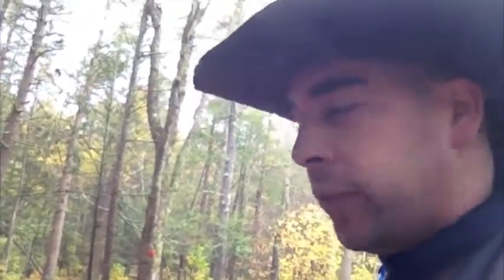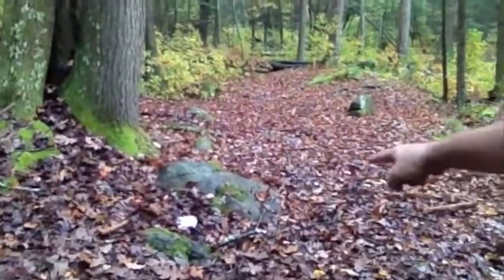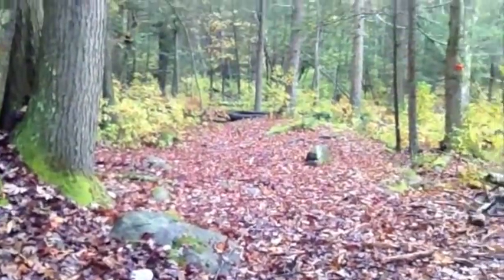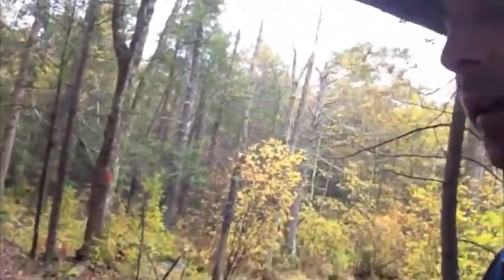Now, like Les Stroud has said before in some of his videos, no matter where you go in the world, no matter how remote you are, you're gonna find human garbage places. You can see over here someone left a beer can out there. In a survival situation, I guess you can make some use of that, but kind of sucks to see it out here.